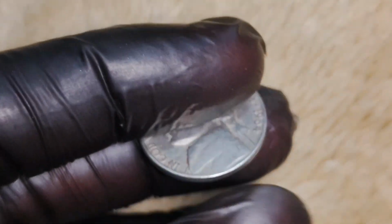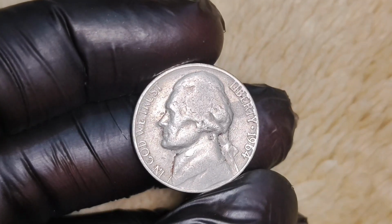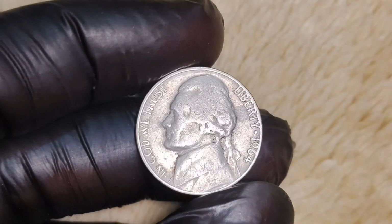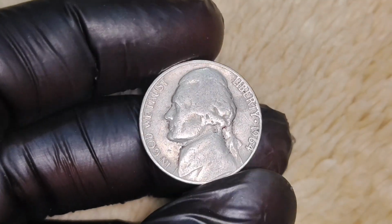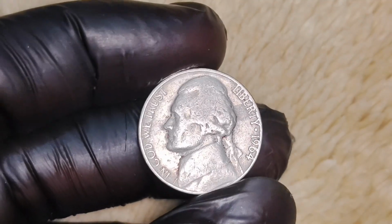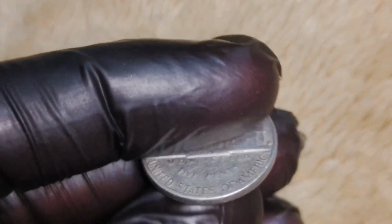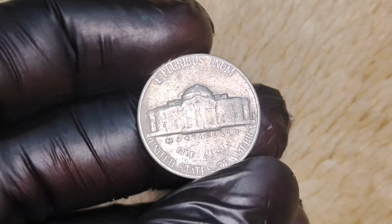The high market value for this coin has to do with a combination of rarity and unique qualities. One of the main factors here is its mint state, which is basically how well preserved the coin is. A 1964 D Jefferson nickel in an almost untouched, mint state condition is rare, especially given the high mintage that year. Collectors are specifically looking for coins that have sharp details and no wear from circulation.